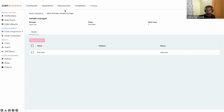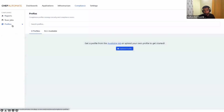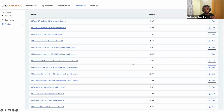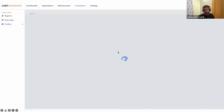Let us now go to the next part of the demo where we actually perform a scan on the instances on your subscription. Under the Profiles tab, you can see details of all the profiles that are available to you. The Automate dashboard, when you purchase it, comes with a host of default compliance profiles that you can start using immediately. Like I mentioned before, we have CIS certified benchmarks that are available. You can pick one and then start using it. For this demo, we'll be using the CIS benchmark for Azure Foundations.